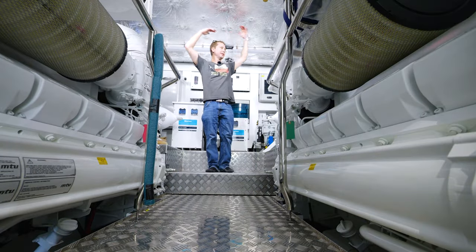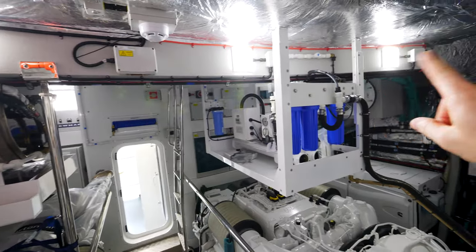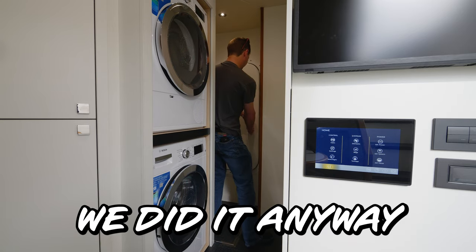Look at the headroom we've got. So much room to work in here. This is insane. Got nice lighting everywhere so you can actually see when you're working. I don't know if I was actually supposed to come in here or not, but did it anyway.